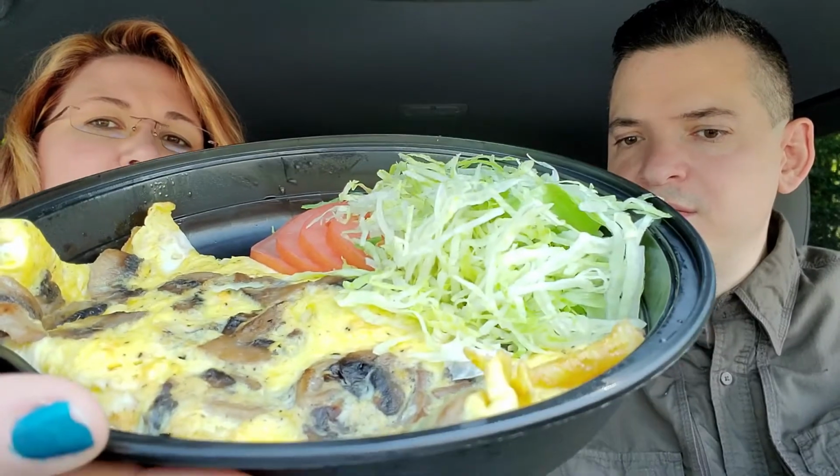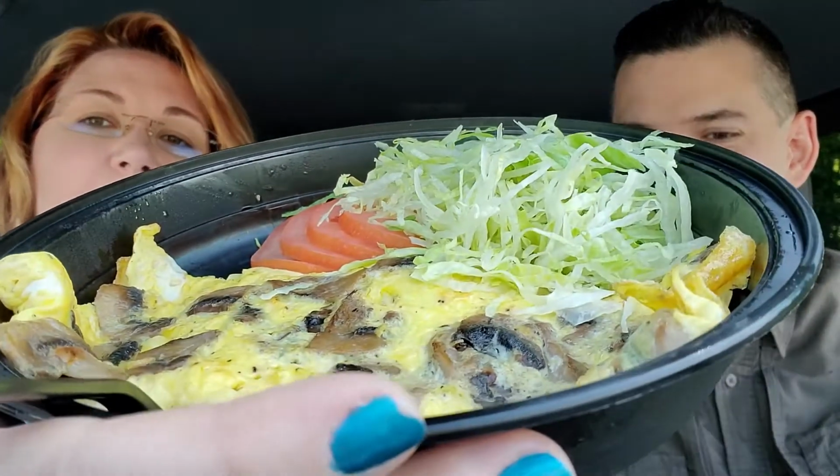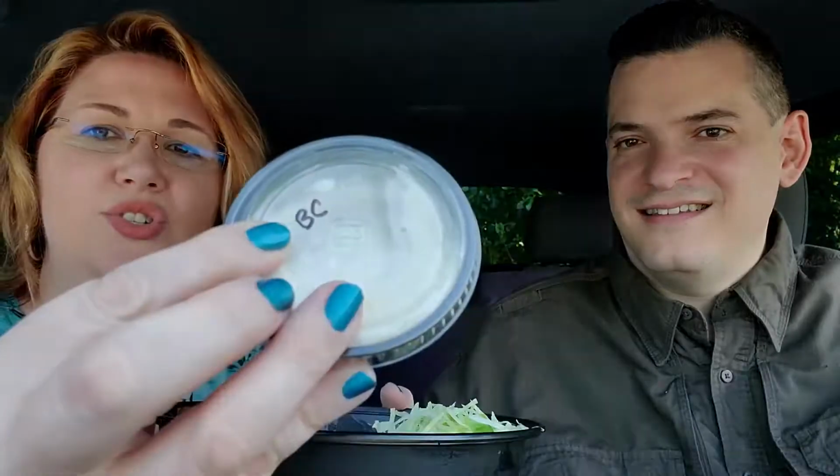So what do you have? I have a nice little mushroom and cheese omelet with lettuce and tomato as my side instead of potatoes or bread. I got lettuce and tomato, and I did ask them for some blue cheese dressing for my lettuce and tomato so I can make like a little mini salad.